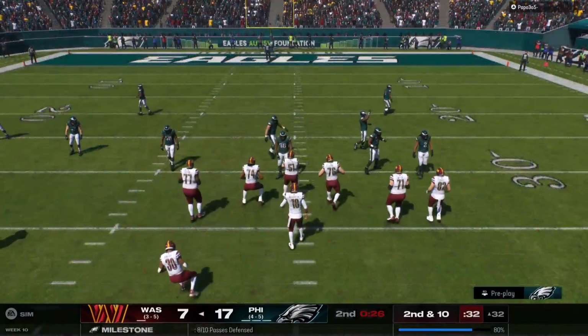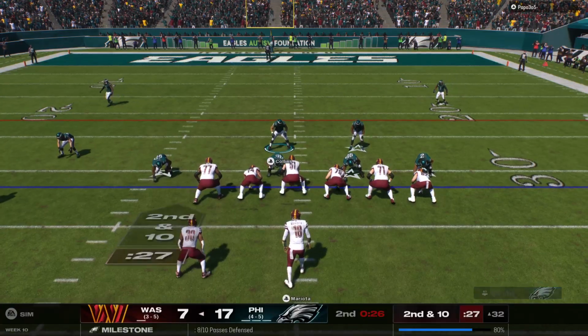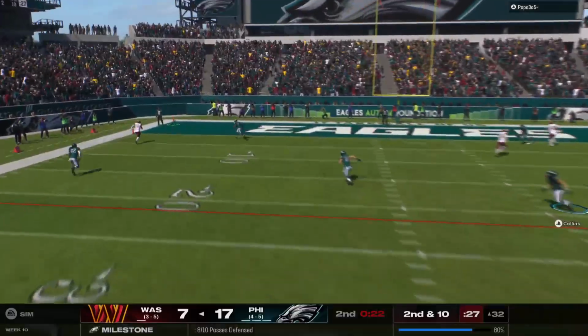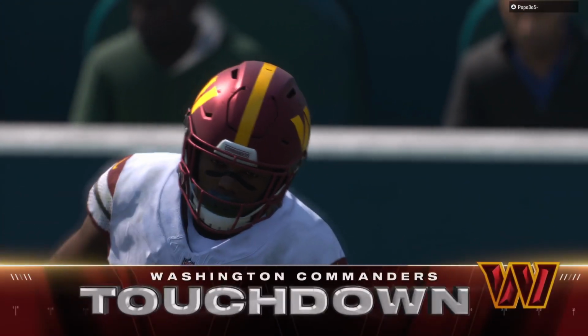Up until that incompletion, they've done a really nice job on this drive, Mike, picking up fresh sets of downs. And typically, throwing the ball on first down is a great way to do it. But now they find themselves in 2nd and 10. Do you keep... That is caught. What a throw. Harry McLaurin.